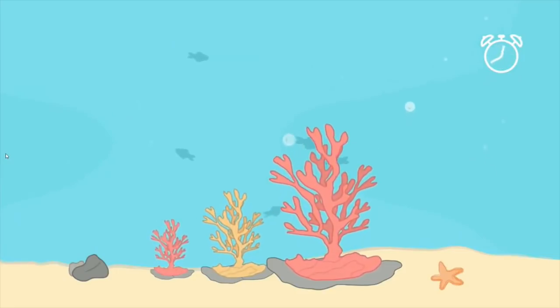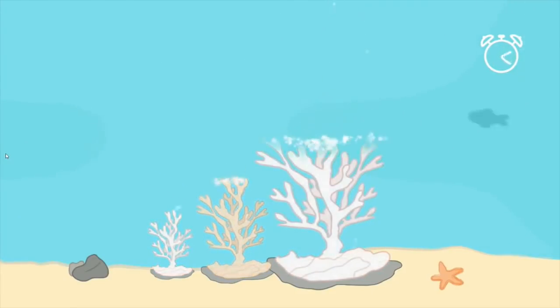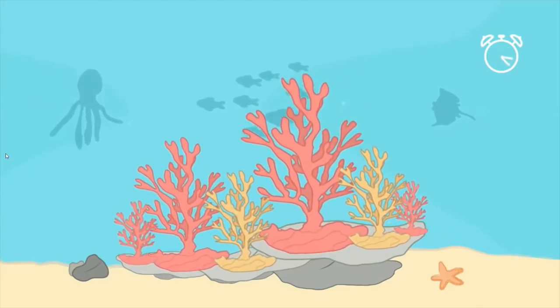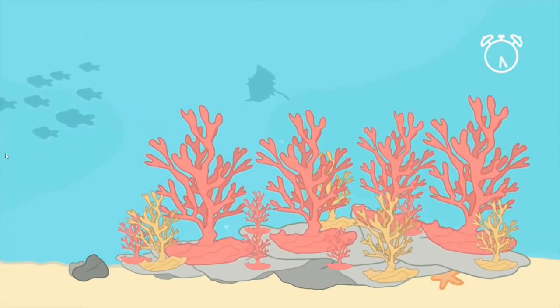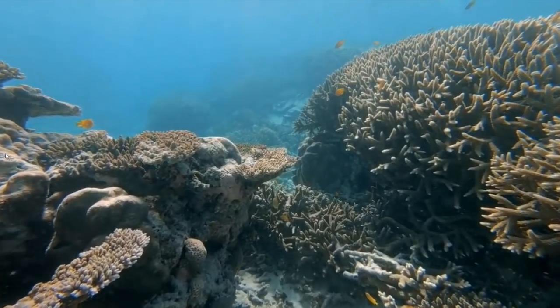Now, coral polyps live together in colonies, and as they live and die over thousands and thousands of years, they lay down a type of skeleton or foundation. New coral grows on top of old coral, and as corals keep growing and dying, the foundation gets bigger and bigger. Over thousands of years, this process eventually creates a coral reef.